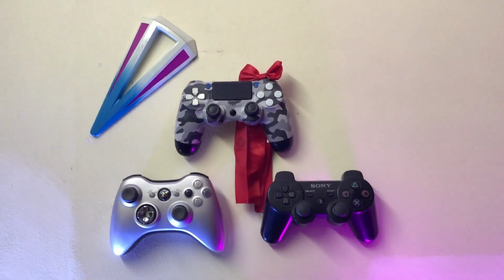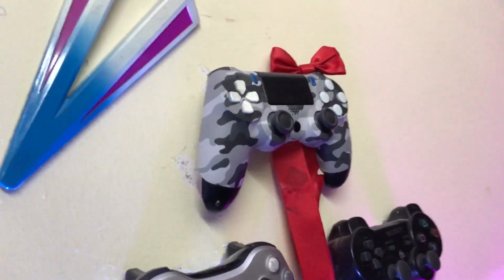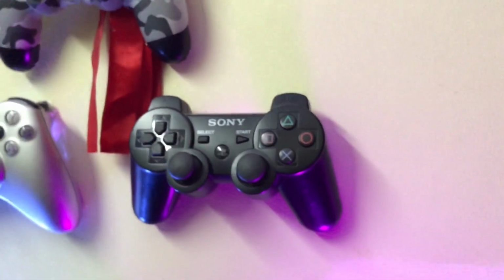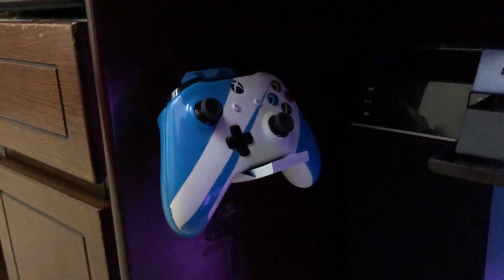It's all for show, no go. So basically a PS4 controller which is stripped down, so it's lightweight and I can stick it to the wall. And after that, it's the Xbox 360 controller, the PS3 controller. It's also stripped down.